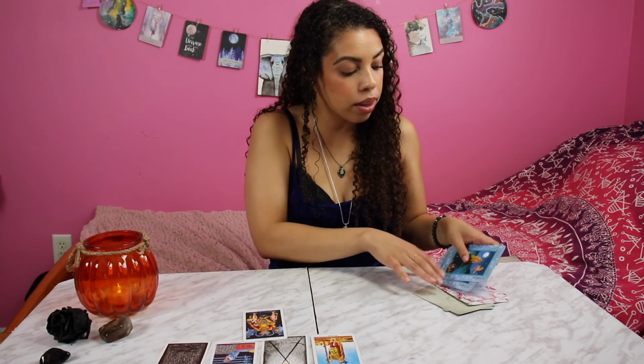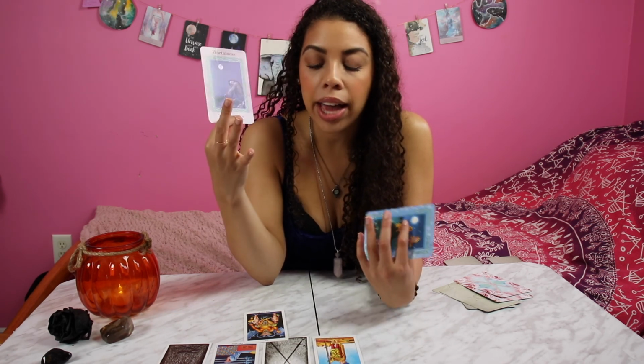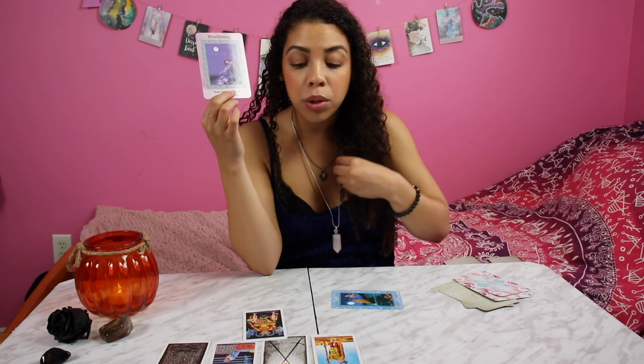So we're going to start off with the Mermaid and Dolphins Oracle deck. So we have worthiness. So know that you deserve to receive good in all ways. So you definitely have some issue with worthiness. So this is definitely probably why you're having difficulties making some sort of decision, because you don't believe you're worthy.